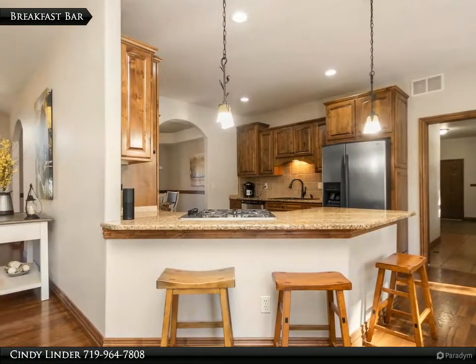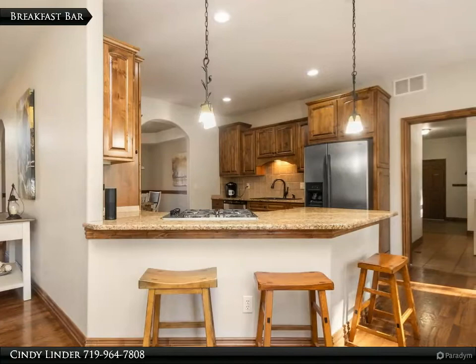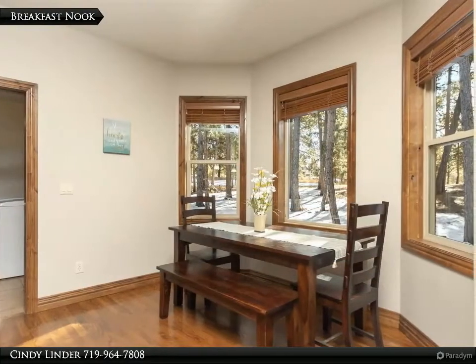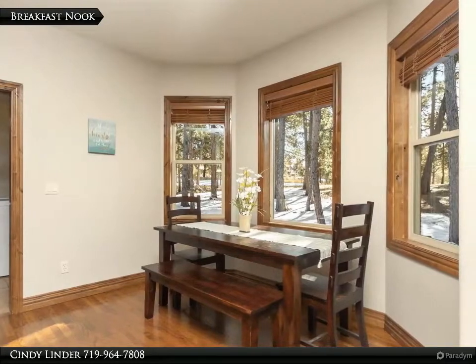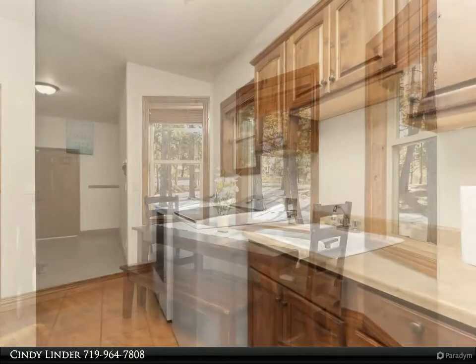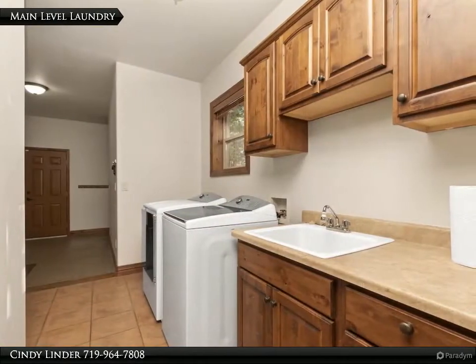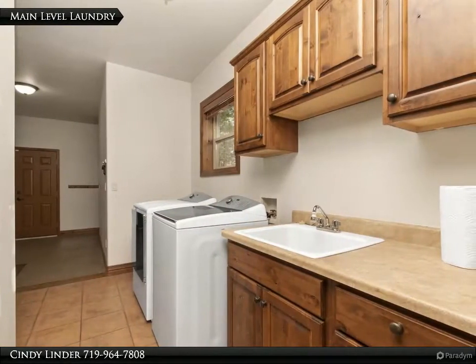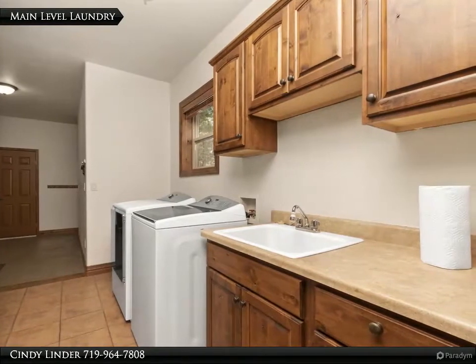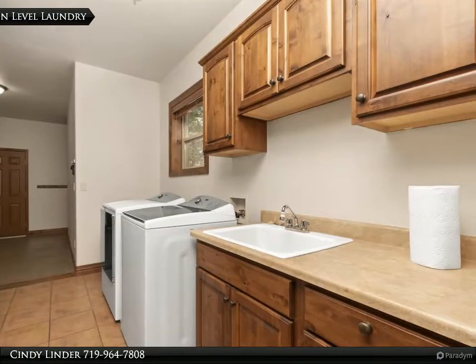Counter bar provides informal seating to grab a bite. The informal dining nook is naturally light and allows a view of the beautiful backyard. The mud, laundry room adjacent to the kitchen provides lots of storage and a utility sink. Access to the garage is at the end of the hallway.